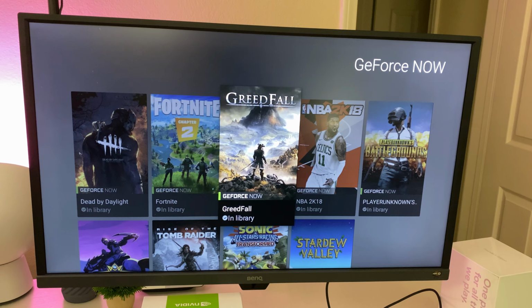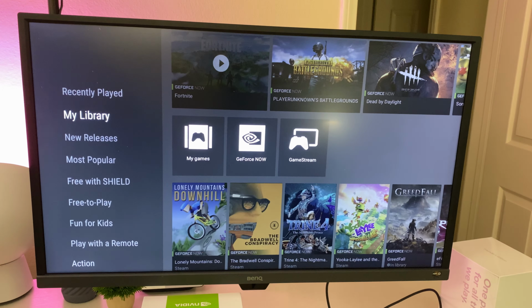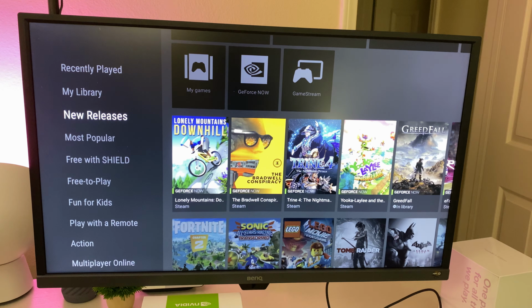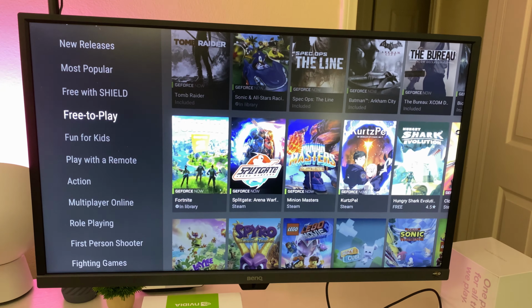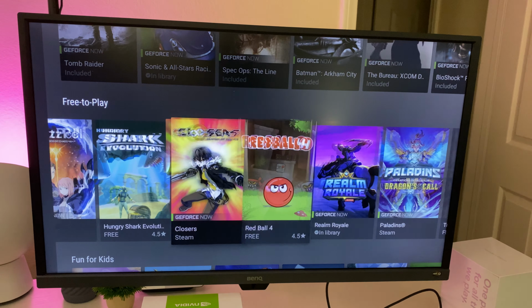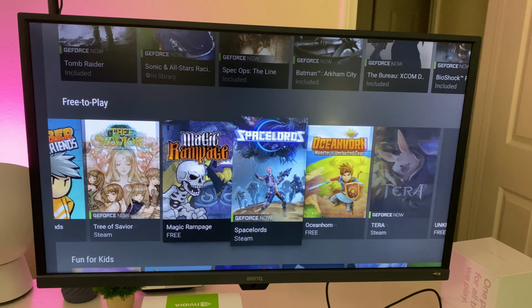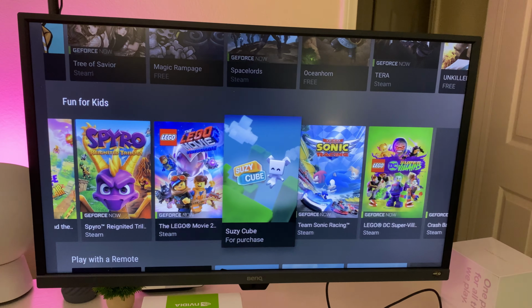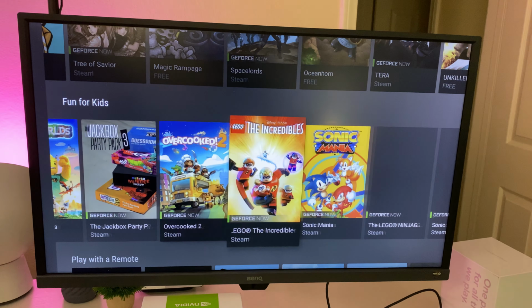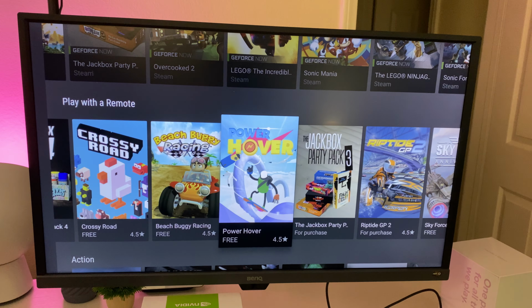That is GeForce Now. They have tons of games to stream and play and just enjoy. These games are coming from the Steam library, and they've got a lot of big games, some free to play. So if you don't want to spend any money but you just want to try out the service, you've got all these free to play games. Some of them are multiplayer games. You've got games for kids. You have games if you don't have the gaming controller. There's games you can play with just the media remote that comes with the system.